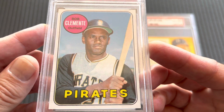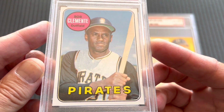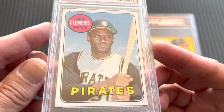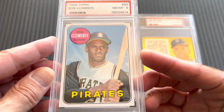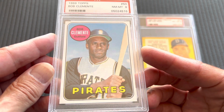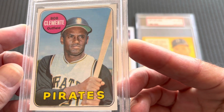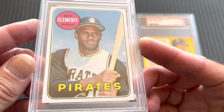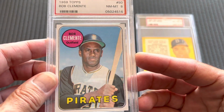I wanted to show some cards that I have not shown before in my videos. So that's what I'm doing today, just showing you some of my higher graded cards that I have not shown. So this is a 69 Clemente in a PSA 8. I love that card. I'll give you a good look at these cards. Most of you already have this card in your collection. It's not a rare card or anything like that. But once you get to the higher grades, they're just a lot tougher to find.